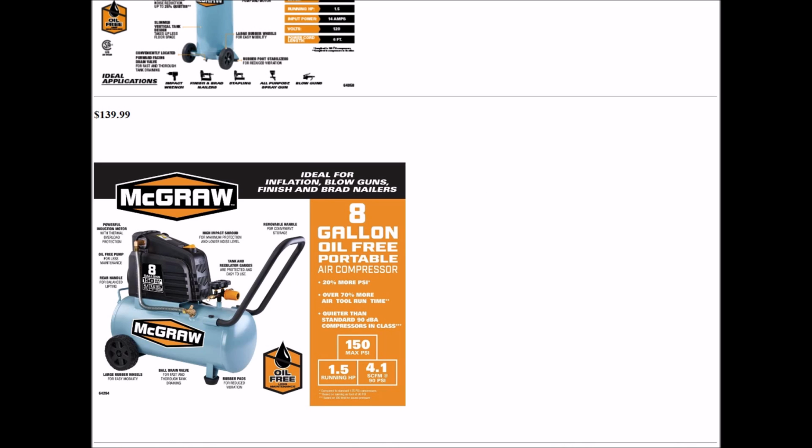Now again, with the 8 gallon here, you're looking at an oil-free compressor, and they don't give us as many of the metrics, but we still see 4.1 at 90 PSI, so that is probably about the same. Your max PSI is 150, so it's right in between the other two. But your real downfall is only the 8 gallon tank. There's going to be some tools where you're just going to run out of air and you're going to have to wait for it to build pressure back up.